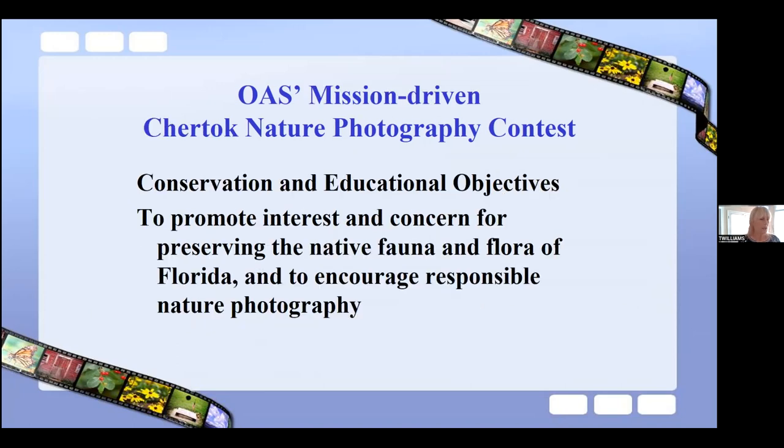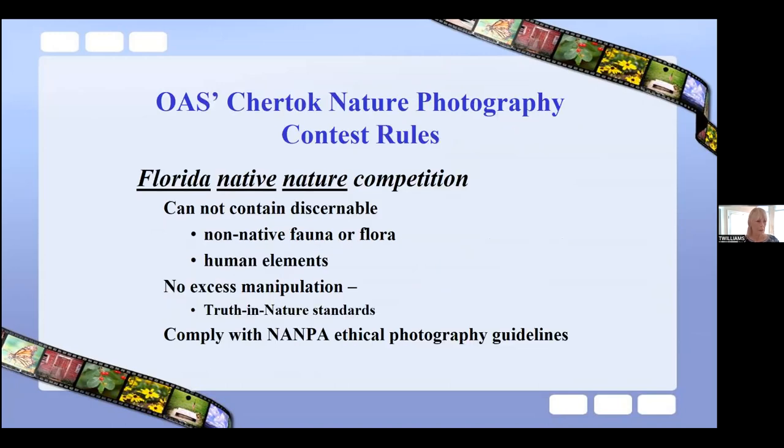The contest objectives are meant to align with Orange Audubon Society's tax-exempt education and conservation purposes by seeking to create an interest in learning about and preserving Florida's native wildlife and natural places. Also, by encouraging you to get interested in nature photography and nature, and doing so through responsible photography. The contest rules also are consistent with Orange Audubon Society's tax-exempt goals.